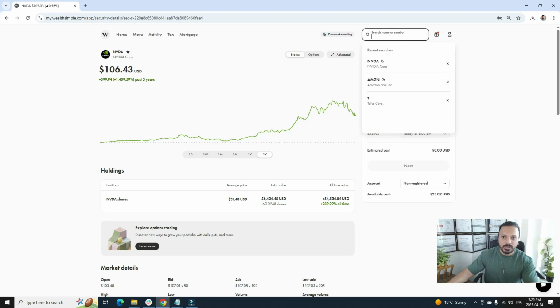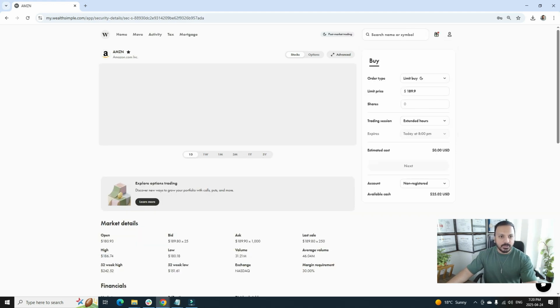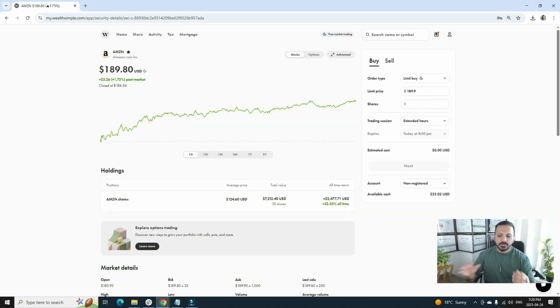The second one I'm gonna mention, one of the biggest holdings in my stock portfolio, is Amazon. Amazon is a wonderful company. Whenever we're talking about Amazon, we're basically focusing on the retail business and the e-commerce platform, but besides that, Amazon has the cloud infrastructure named Amazon Web Services, which is the industry leader of the cloud computing sector.